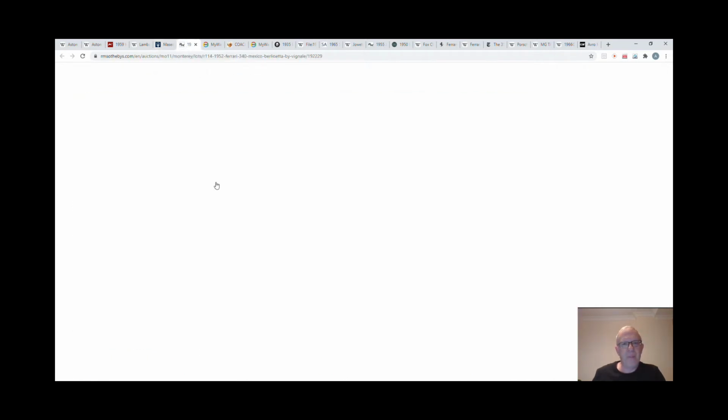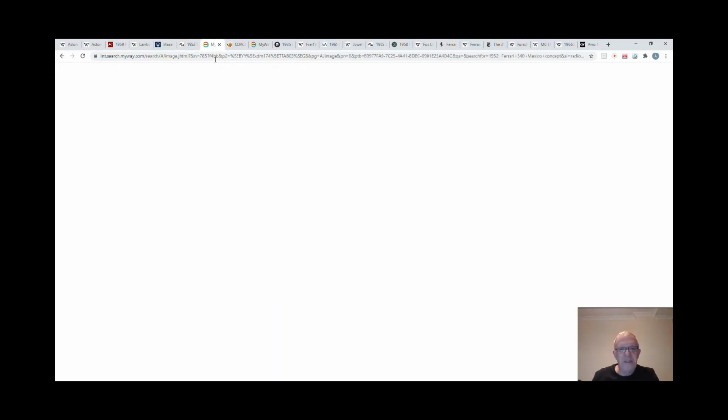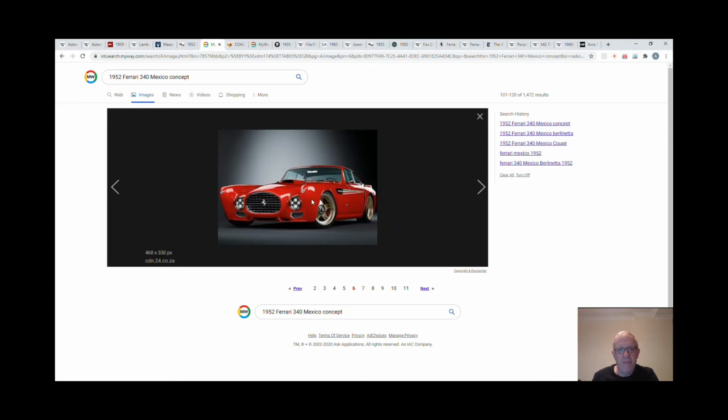Number six is a Ferrari 340 Mexico Berlinetta 1952. Now, I first saw this car, and probably the next image I'll show you is a sort of customised concept variation of it, which I thought was an absolutely magnificent car. And when I delved into it and looked at this car, I thought, what a great car to model. This is the view that I saw before. I mean, what a great car that is. It's beautiful. I like what they've done to it. I like original cars mainly, but I think this is absolutely superb.